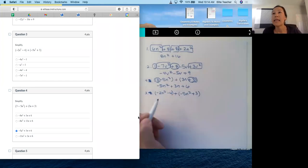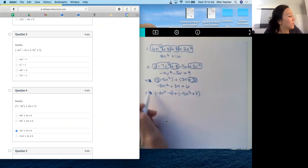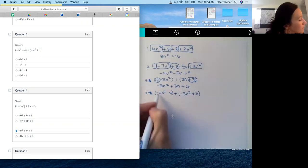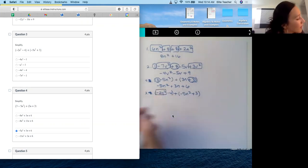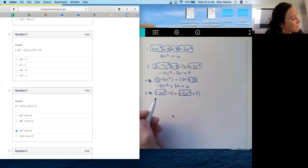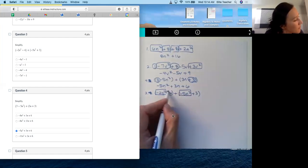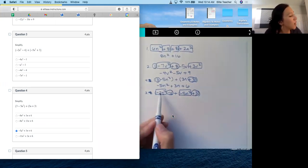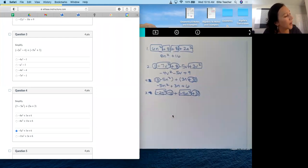So let's see. Amari, what can we combine for number 3? Negative 2n squared and negative 5n squared. Yep. And what else? And you can combine the negative 4 and positive 3. Very good. So what do our rectangles combine to? Our negative 2n squared and negative 5n squared.